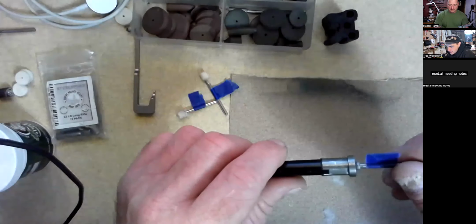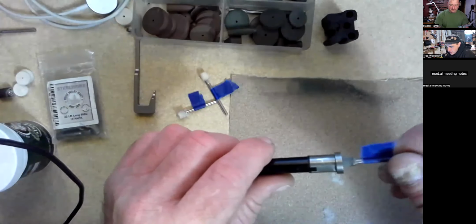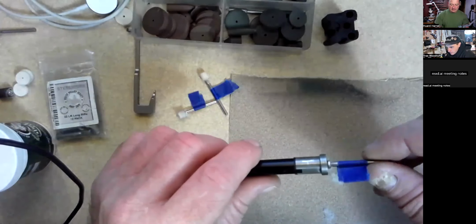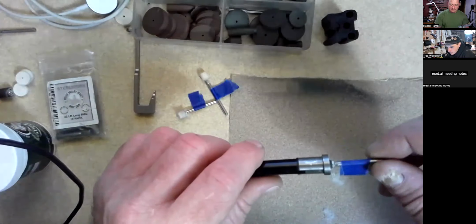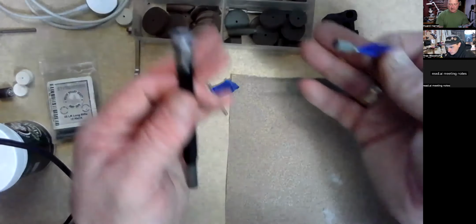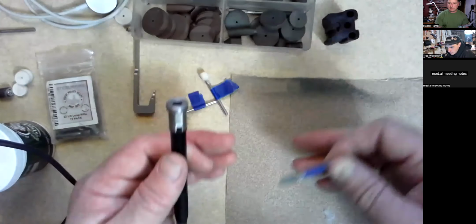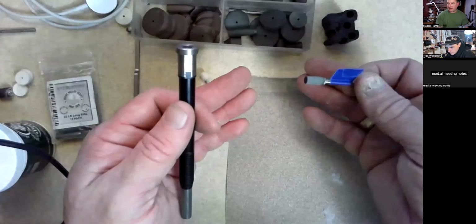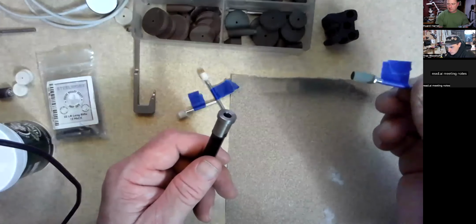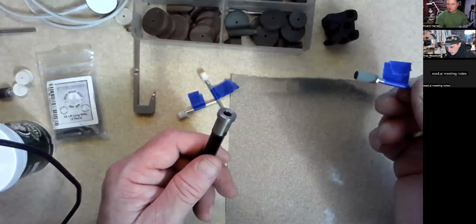Now, I would like it just a tad tighter than that. But that's another way that you can do this instead of using polishing compound and everything else. You could use a Kratex, because with Kratex you don't use any oil.